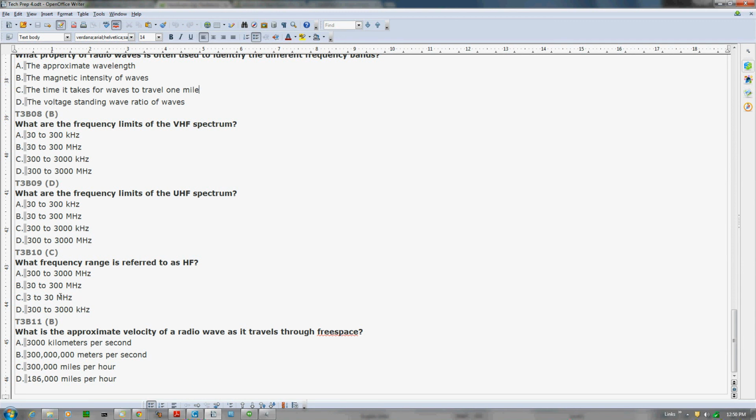It goes LF, which is low frequency. There's stuff below that too, but I don't care. And then there's HF, and then VHF, and then UHF. So VHF is very high frequency. UHF is ultra high frequency. And then, of course, HF is high frequency. So you can kind of see they go in order. HF, VHF, UHF. So HF is 3 to 30.